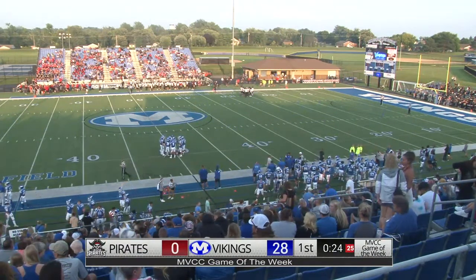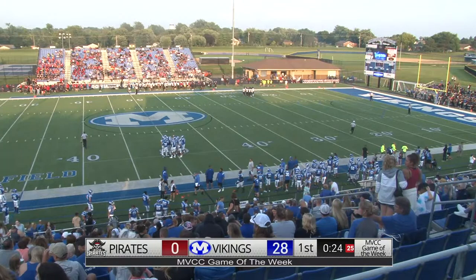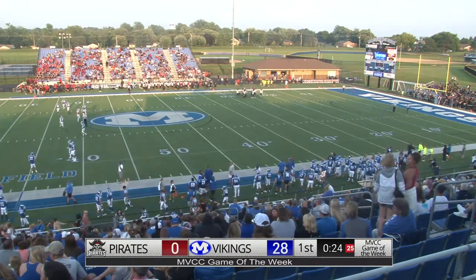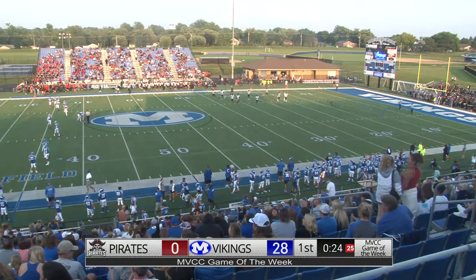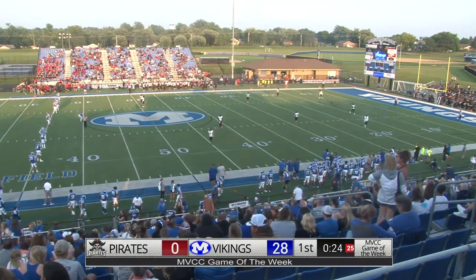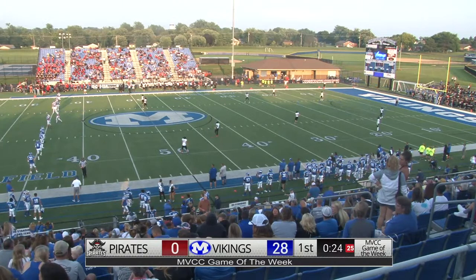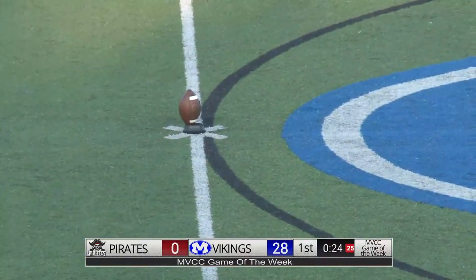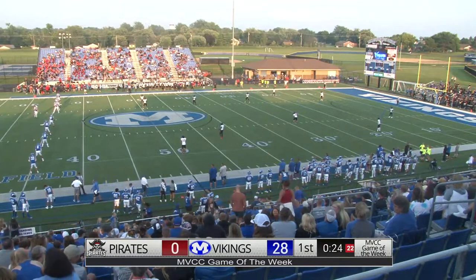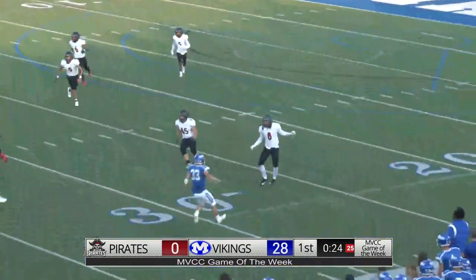Now Linville coming back out for his 5th kickoff in the first quarter. Linville kicking off for the Vikings. Robinson Pope back for the Pirates. See ball placed at the 40. That one fielded just at the 10 by Pope. Nice open field tackle there. Was that number 33, Owen Post? I believe so.